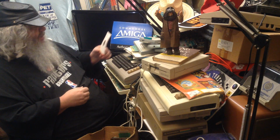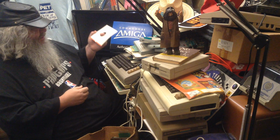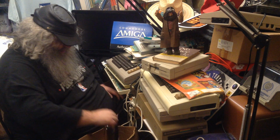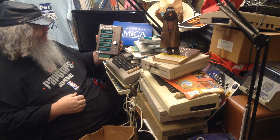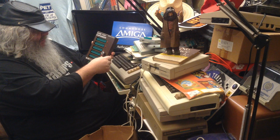That's funny, I was just looking at, I think online somebody thought maybe this would help them align their disk drive. I'm not so sure. Here's something. Wow. So this is a game port expander with a switch and a reset.